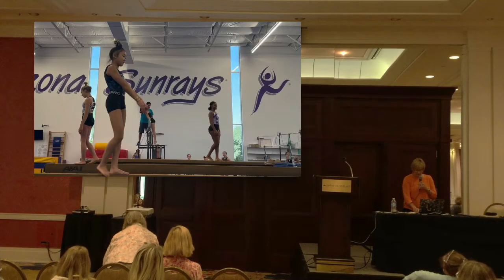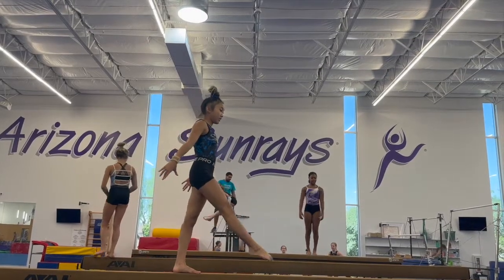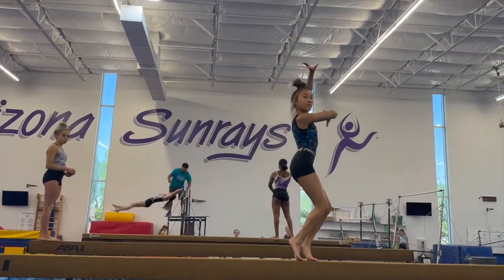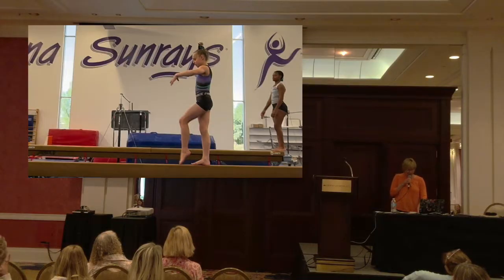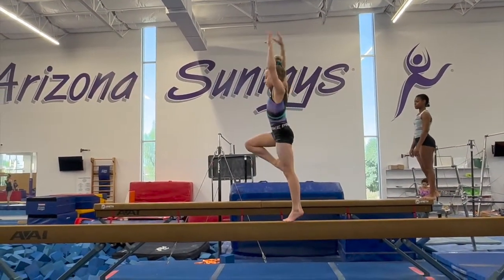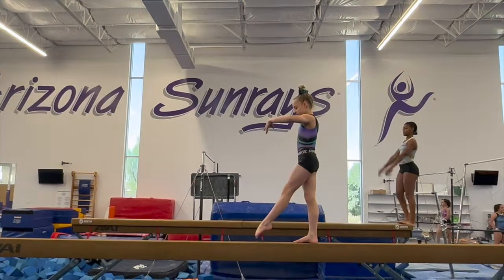I think her leg could be a little bit higher and she could have a little bit more control, but I think it shows some originality in the turn. This is Caitlin and she's doing a turn moving forward out of it as well. One more time.